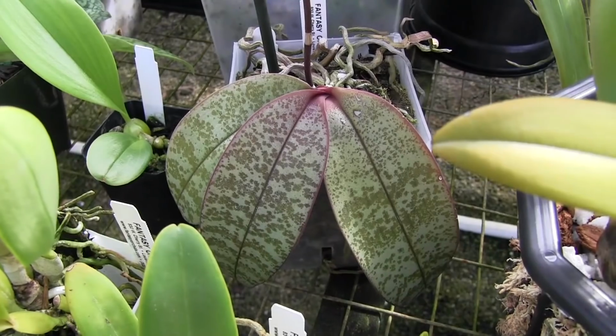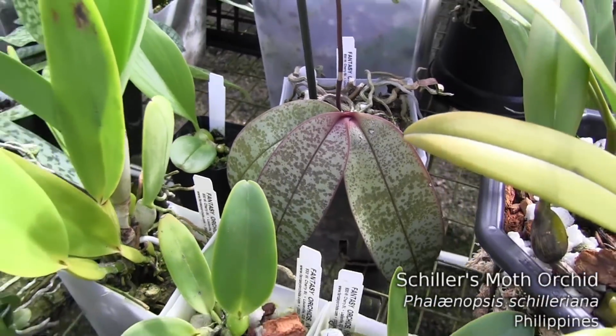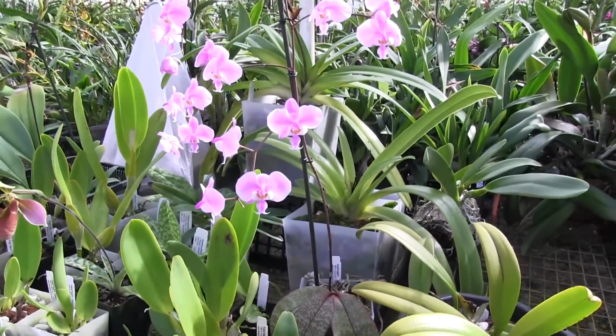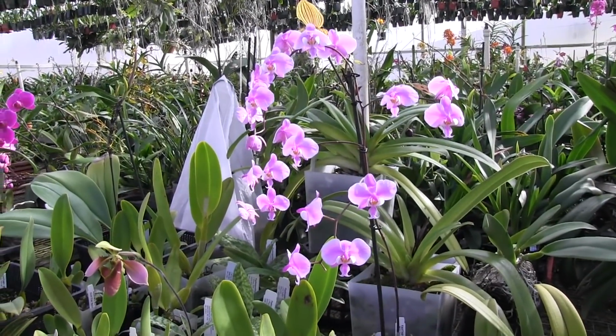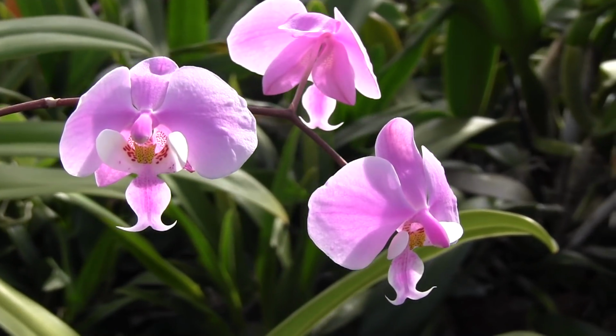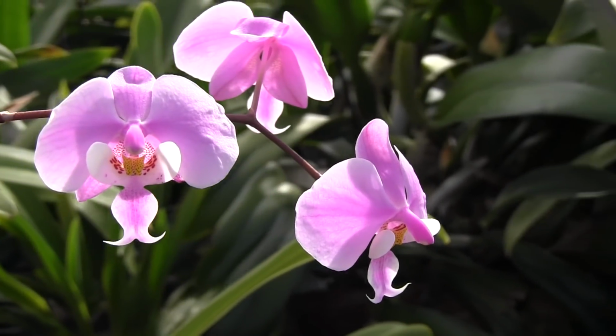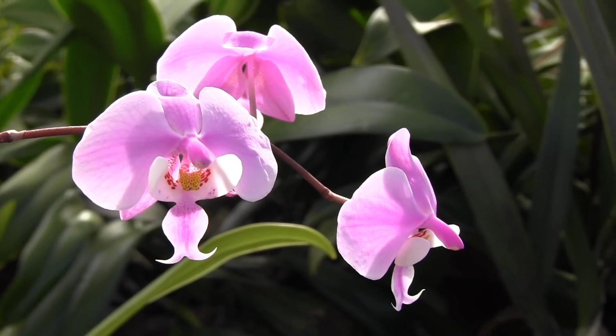Now when you look at these leaves, it's hard to imagine that these are attached to this beautiful spray of butterfly or moth-shaped flowers. This is Phalaenopsis schilleriana, and it's finally in full bloom. The spike actually started pushing out in September, so it's been a very long time since it's been growing, and I'm glad that it's finally open.